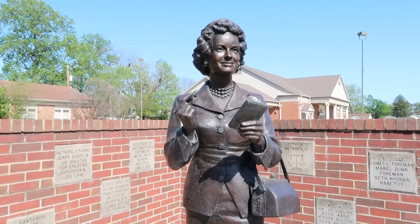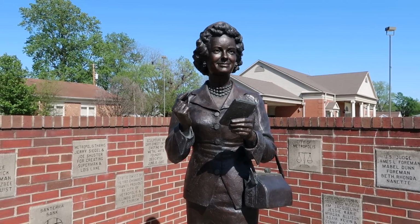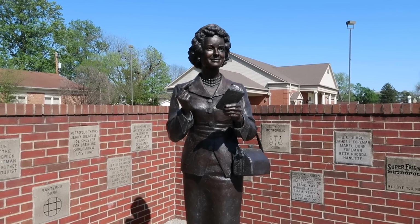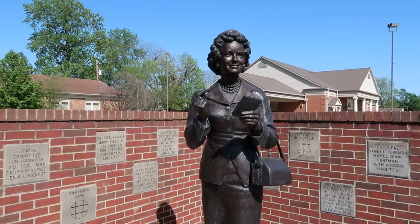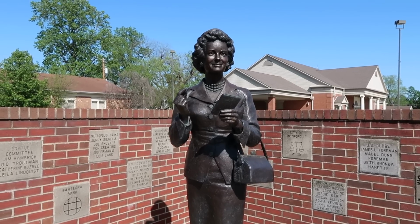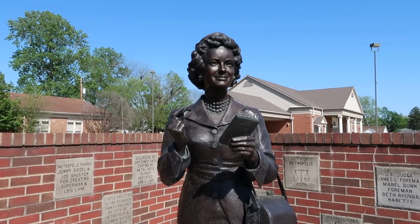And they do actually have a lot of celebrations here. I know they do a yearly Superman festival, which I definitely need to get to one of these years. I've just never been able to make it work, never able to time it out right. But someday I'd like to come here to the Superman festival.